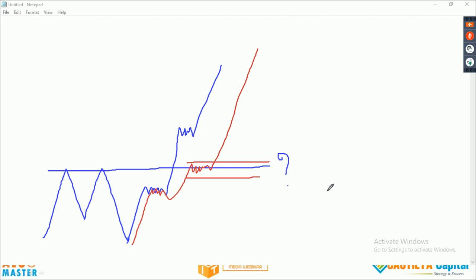Sir, this pattern is for what kind of trade? You can apply this in any time frame, any time frame where there is enough liquidity.